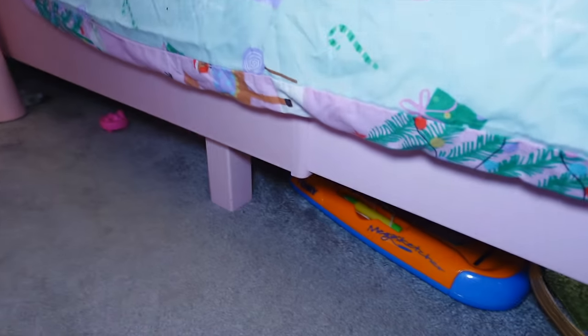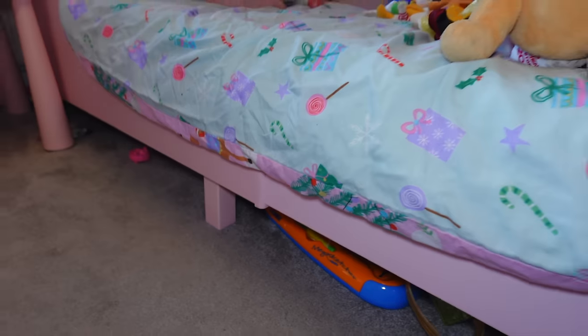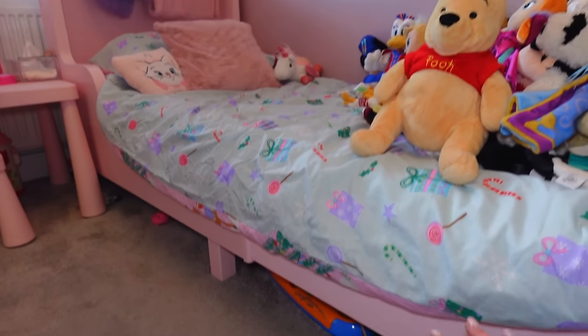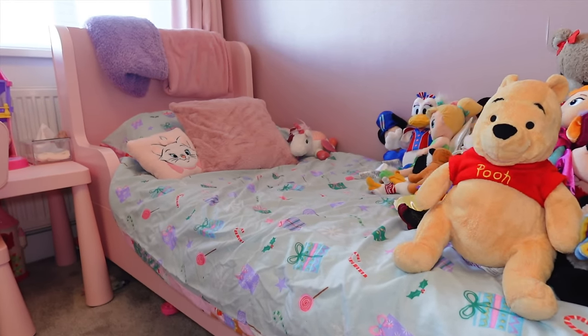And mainly because, I'm not even going to show you how embarrassing it is under there. Hang on, so look, I am. Look how much junk is under there. There is just no sense in having somewhere to post things, but not really anywhere to store things. So I need to organize a new bed for Zara.